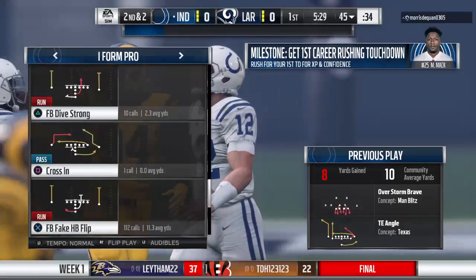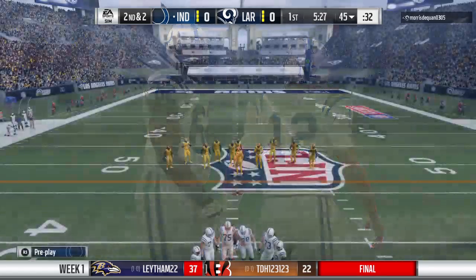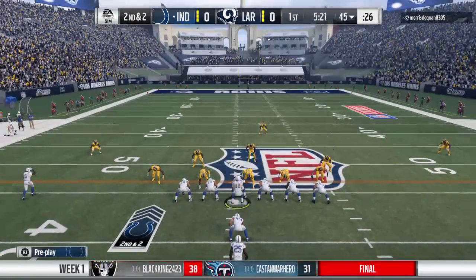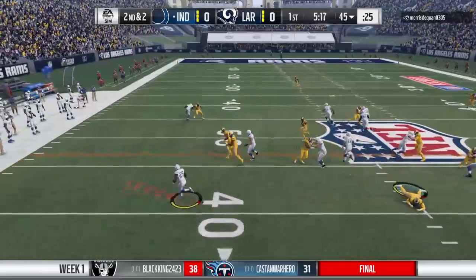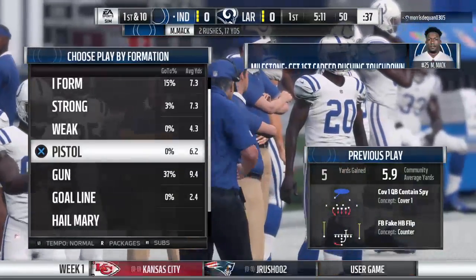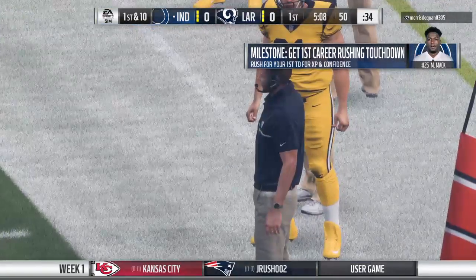A good pickup there, 8 yards on the first down completion. Offense in a good spot here, 2nd and 2. Here's Mack. And he'll get it out to midfield. Looks like, yeah, they'll spot it right at midfield at the 50. They get 5 out of that one, and it moves the chains.